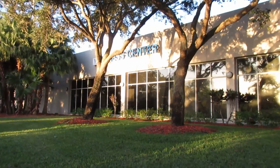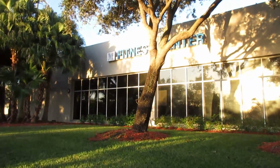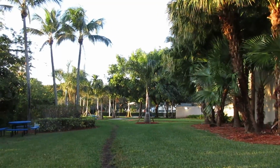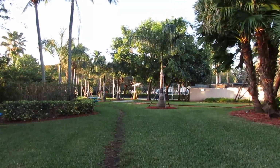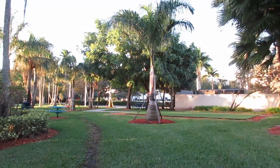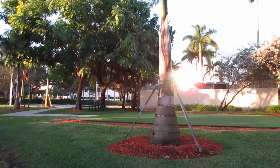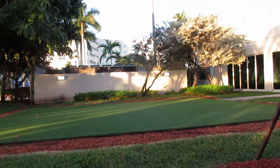I think you can read the sign on the building. It says fitness center. Looks like we have a gentleman straight ahead that's doing some sidestepping. They have a little outdoor activity area here. It's fake grass. A lot of times they'll have music out here, and a lot of ladies will be out there doing certain aerobics in unison with one another. You can see it. Nice little area.